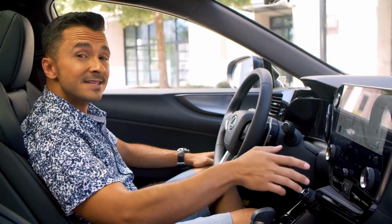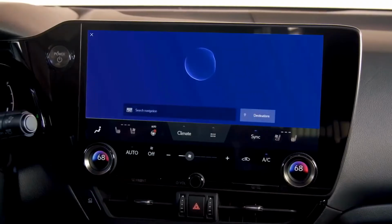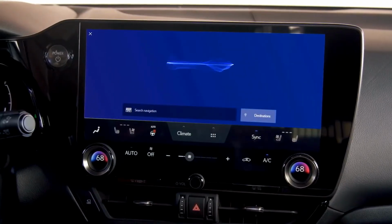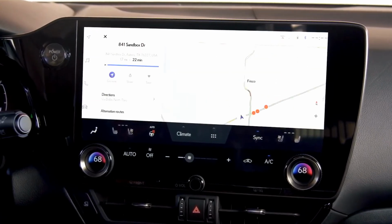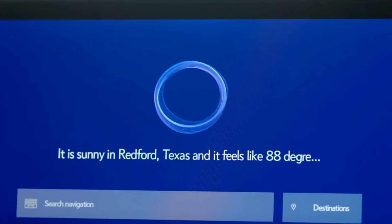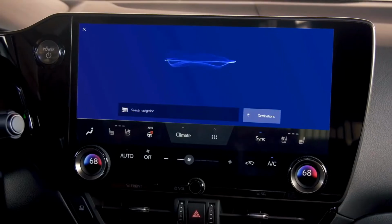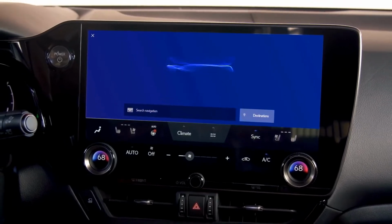The Lexus Interface is controlled not just by touch, but through voice and sight as well. The available virtual assistant provides a natural and easy way to interact with your Lexus. It allows front seat occupants to control navigation, media, phone, and select vehicle settings like climate control through voice interactions that are more advanced and personalized than ever before.